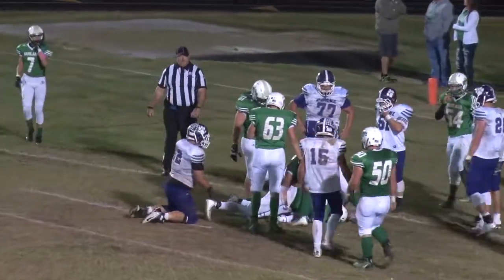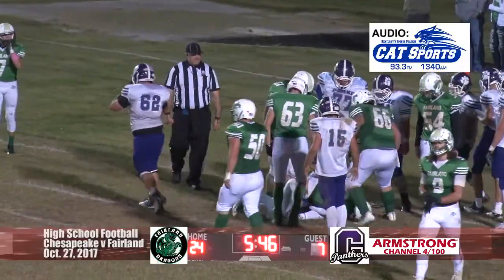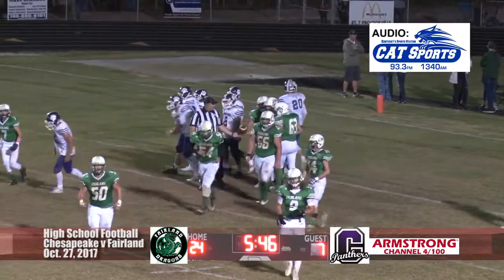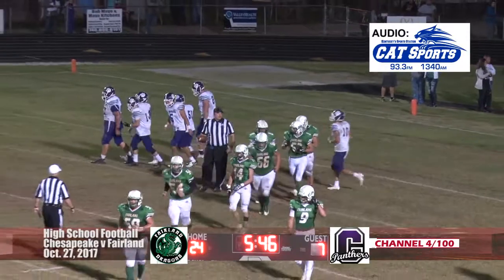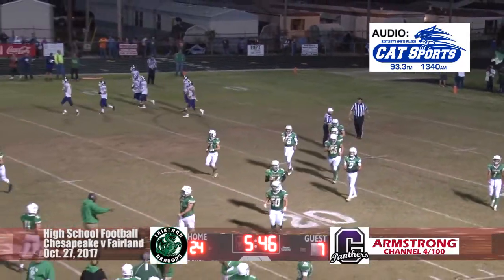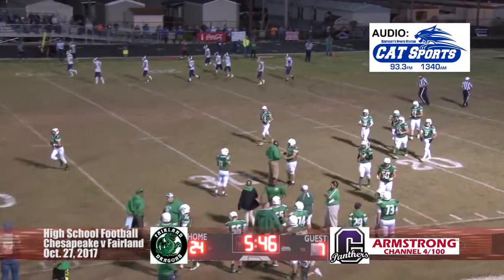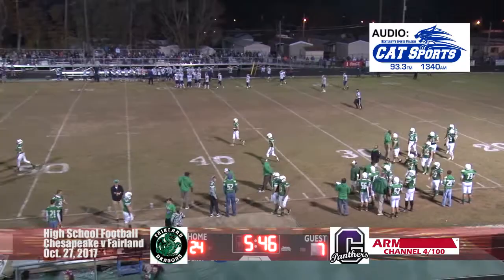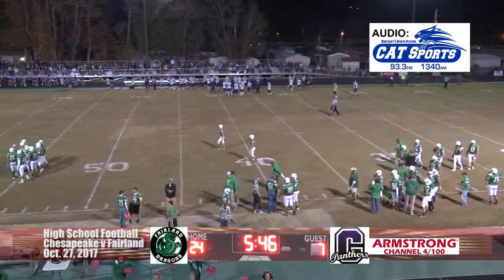Lambiot going for 2, has a bunch trip set to the right, a single back, and he looks to keep it on the draw and gets hit pretty hard right at the line of scrimmage. Yeah, he got hit high and low at the same time. 2-point conversion, no good. With 5:46 left in the third quarter, Fairland Dragons 24, Chesapeake Panthers 7. I'm Jacob Wells along with Jason Stevens. You're listening to Cat Sports 93.3 and 1340.